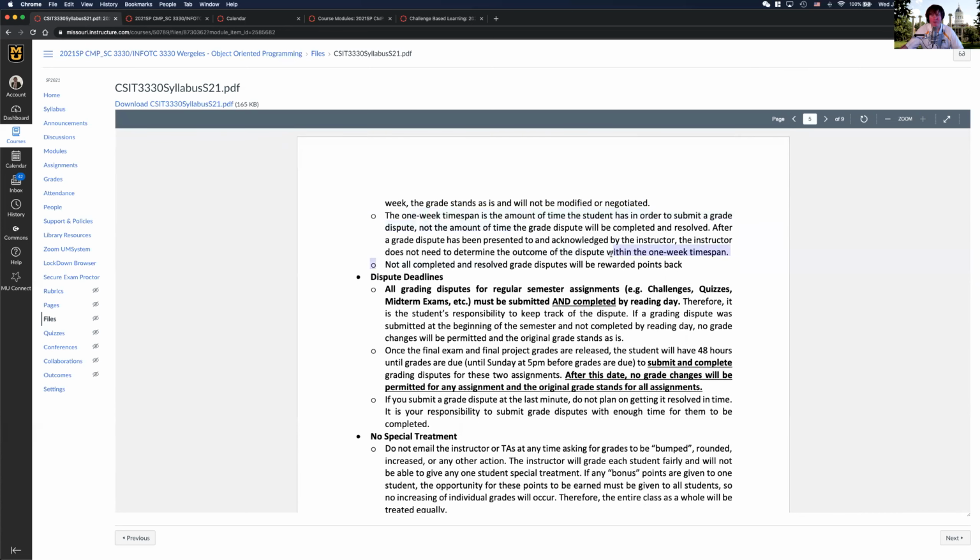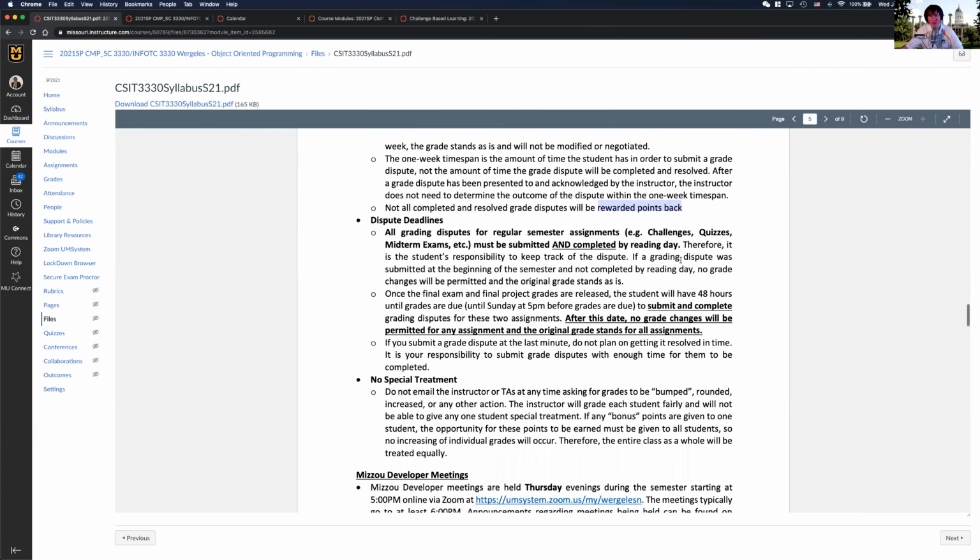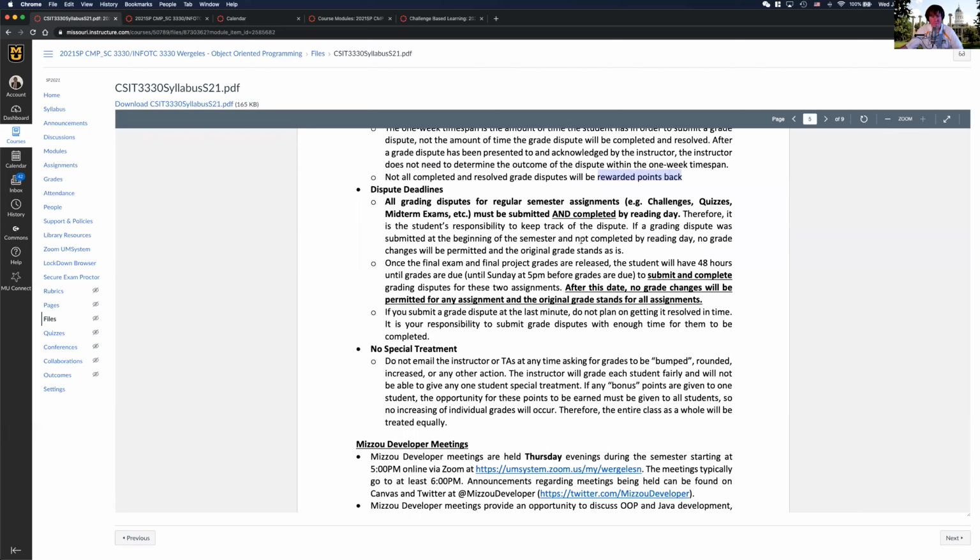One important thing to remember is just because you disputed doesn't mean you're going to get points back. Okay, so even though we may complete and resolve that grade dispute, doesn't mean you're always going to get points back. Usually it does, but some cases the TA was right. Just how it goes.